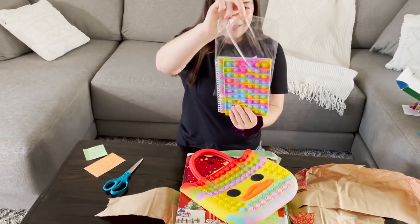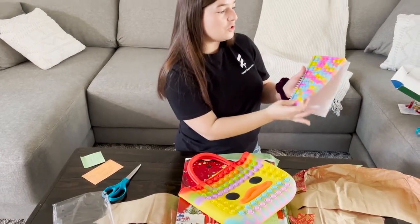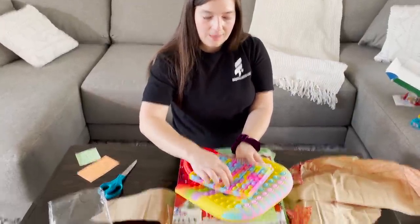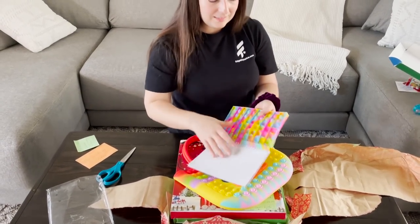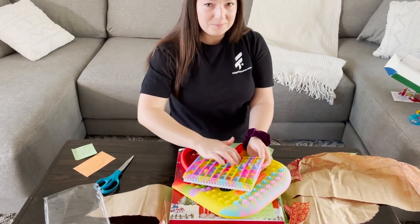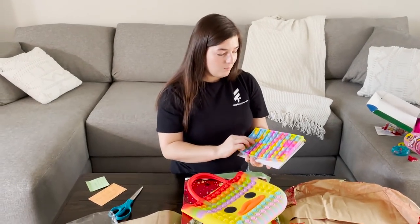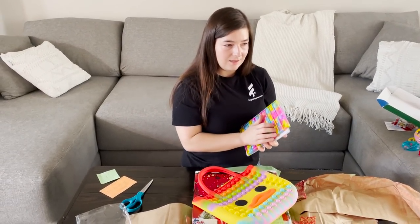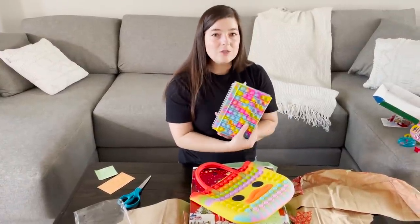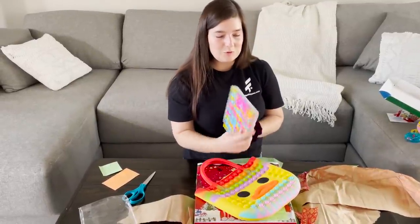It is a notebook that has a pop-it front, which these colors are so cute. Let me try out the pops. Okay. Oh yeah. That's great. Let's try the inside. That's super crispy. Okay, first of all, they're both good sides though, because the front was already good. And then the inside was phenomenally good. This is so cute. I'll have to do all my to-do notes in here. I love it so much.